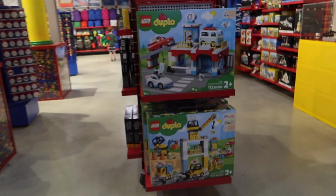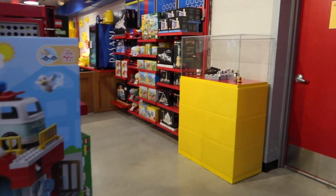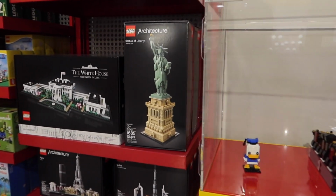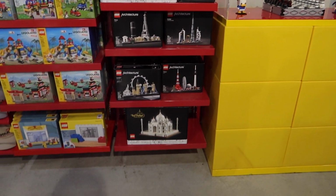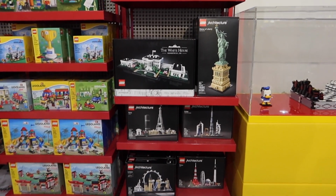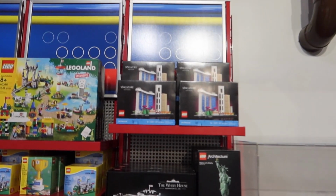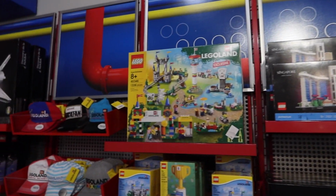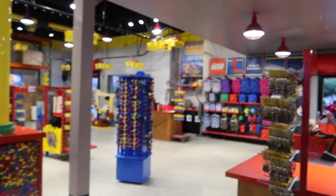And they have a couple of Duplo villages as well. Let's take a look over here before we head out. They have different architecture sets. They have the Taj Mahal, the Dubai skyline, Paris, the White House, and Singapore. I've been to Singapore many years ago. And that's pretty much it.